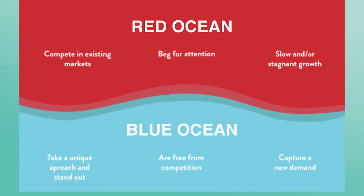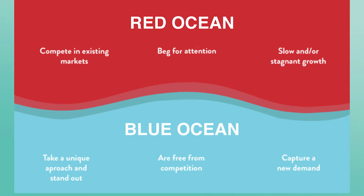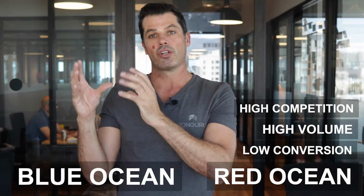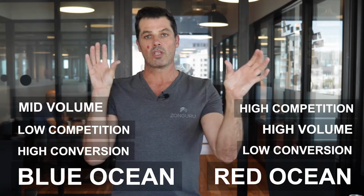Number two is an interesting concept, which is red ocean versus blue ocean keywords. What I mean by that is red ocean are short tail, high volume generic keywords that get a lot of volume but don't convert as much. And then secondly are the blue ocean keywords, which are less competitive. They're mid volume keywords that your competition simply doesn't rank for, that have a lot of intent behind them. If you can rank for those, there's low competition, you can convert, and you can get a lot of sales. So that's the difference between red ocean, a lot of competition and high volume, and blue ocean, mid volume, lower competition, high conversion rate. Those are the two key pools that you need to look at.